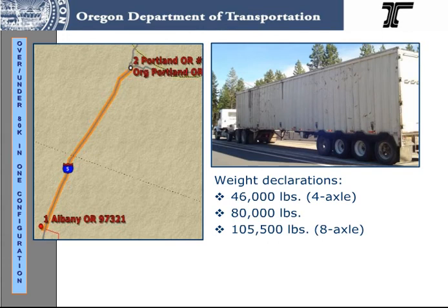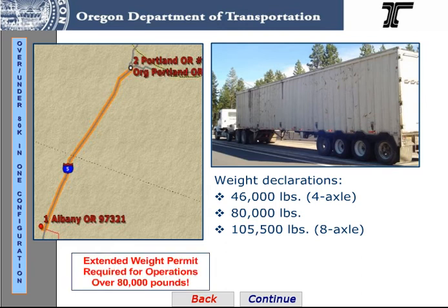One of your vehicles operates at loaded weights both over and under 80,000 pounds in one configuration. An oversize overweight permit is required for operations over 80,000 pounds. On this trip, your driver starts out with a loaded weight of 99,900 pounds in Portland. She delivers the load in Albany and returns empty.